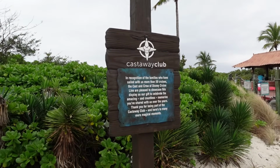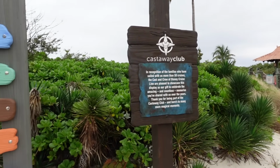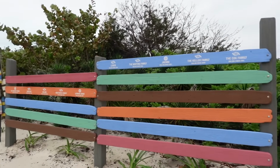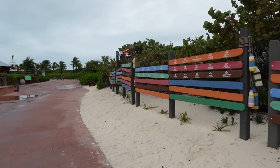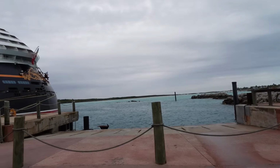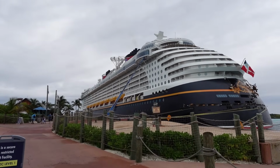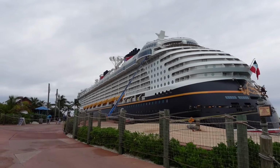And finally, just before we get back on board, I thought I'd show you this, which is quite cool, the Castaway Club. This is in recognition of the families who have sailed with Disney Cruise Line more than 50 times. And you've got all their names all the way down here. Over 50 Disney cruises. Wow, that's awesome. And there's another look back at the ship. Been painting all this side today by the looks of it. Always making the most of it, painting and cleaning when they can, especially when the ships are all parked up in port.